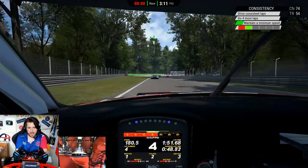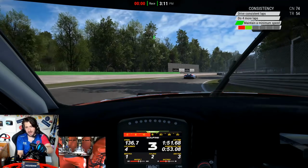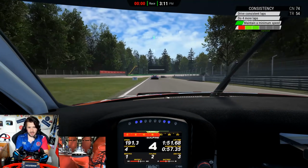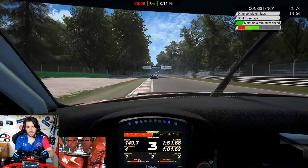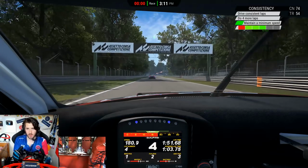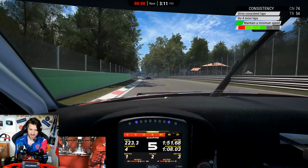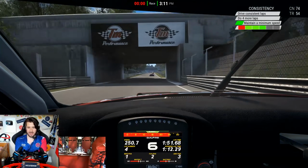Now it's finally clear. I can go back in front. Take the line for the Lesmo. There you go, very nice. And it's kind of frustrating that the thing on the top right there punishes me for having to avoid a crash, but don't worry about it. There you go, nice. Now, one more place. We have to have a fantastic Ascari to get there. I don't think we're going to get it, but I'm going to give it a red hot go.